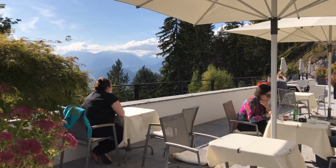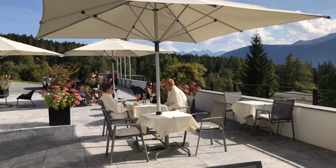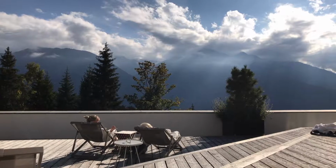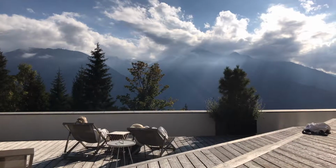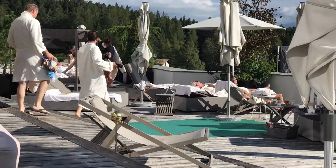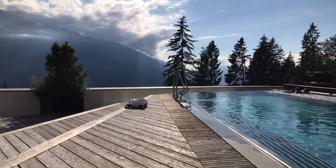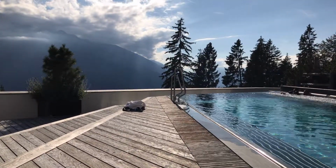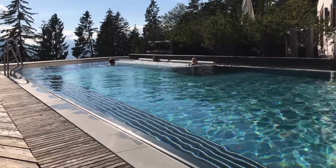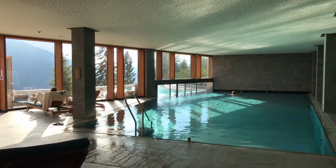On the extensive hotel terrace, we had great views across the valley to the mountains. This is a pretty cool spot for a drink or snack. And on the next level up, there's another large terrace which is part of the hotel's spa and beauty centre. You can just throw on a bathrobe and chill out on a lounger or beanbag, or maybe jump in the pool for a bit. We loved the infinity pool here. It connects through to another pool inside, so you can enjoy a swim whatever the weather.